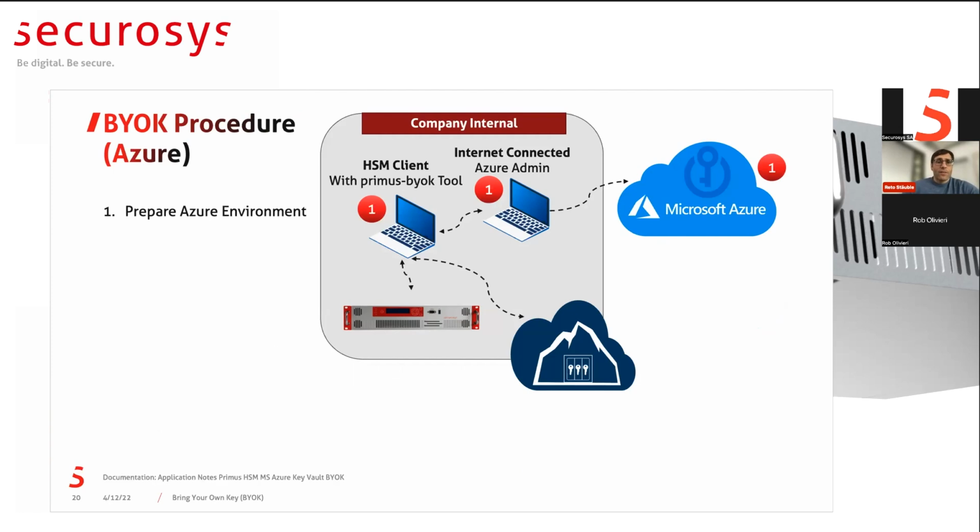On the other side, you have to enable Key Vault Premium on Azure, which is recommended for bring your own key purposes. And then for the interaction with the on-prem Primus HSM or CloudsHSM, you have to set up a computer with the Java runtime environment and the Securosys Primus bring your own key tool.